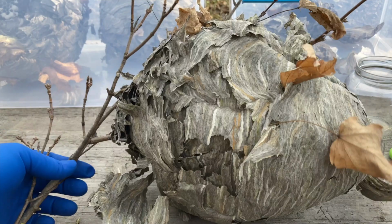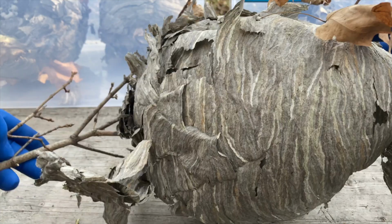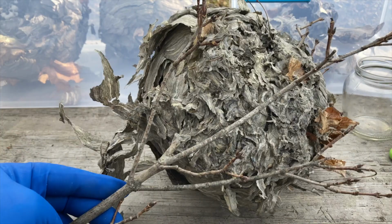This is a nicely matured nest. As you look at this nest, it was suspended from this branch in a tree about 30 feet off the ground is where it was found. It reached full maturity.